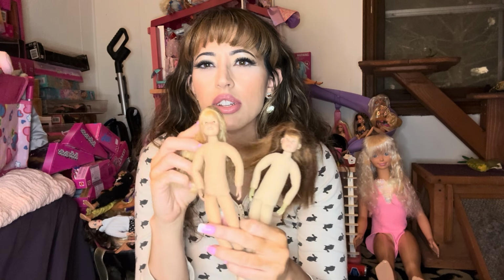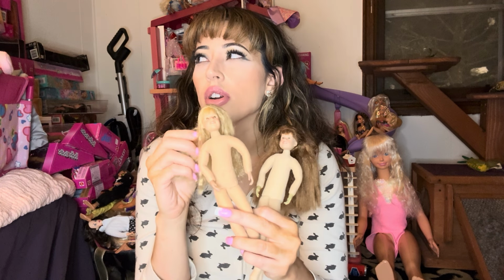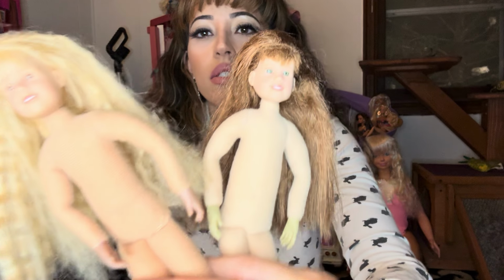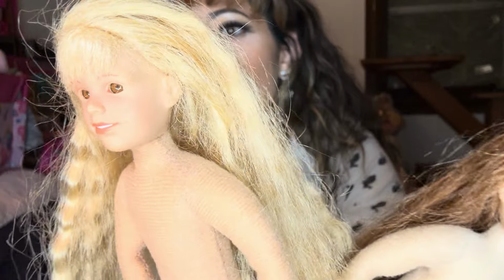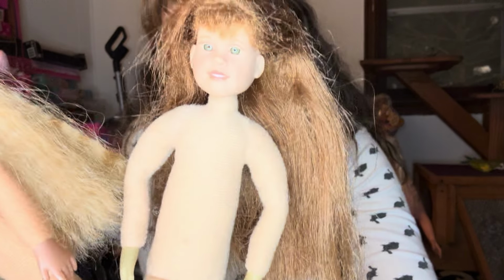Now these two are the ones I get confused. So this is Angelique. It's either Angelique or I forgot the other one's name. And this girl I can't remember either, but yeah, they're really cute.